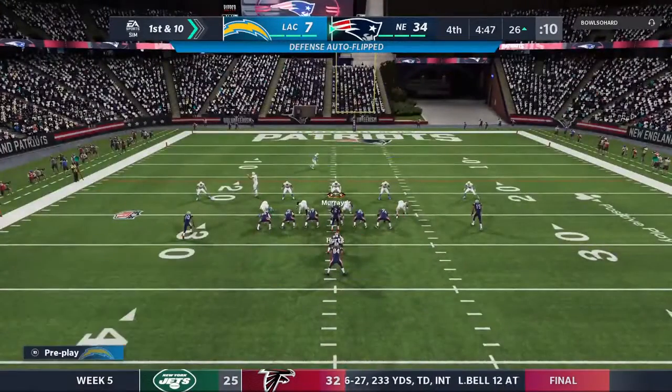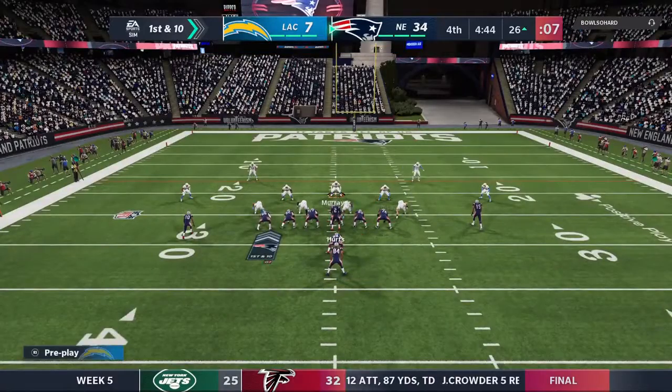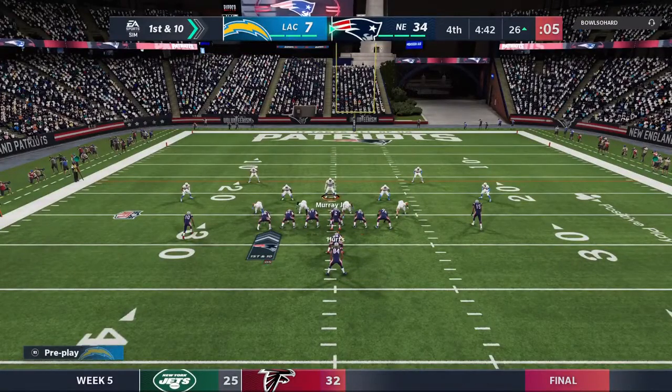So that changes things in a big way. Now from all the way down inside the 30, here's first and 10.